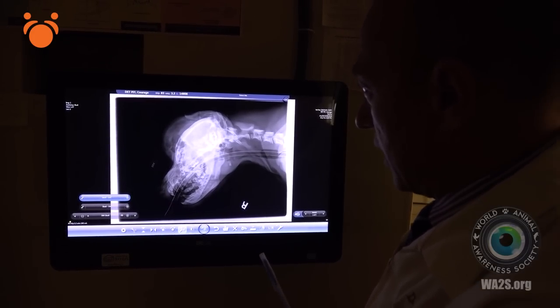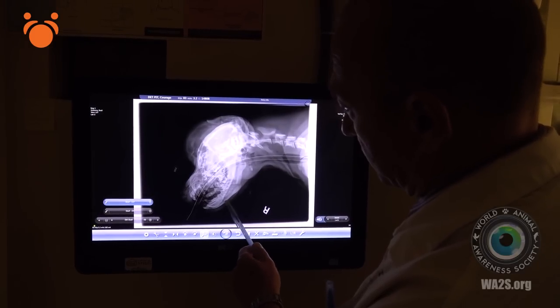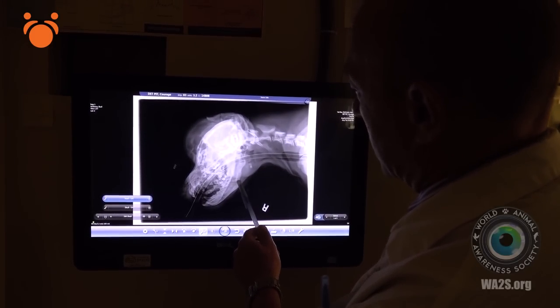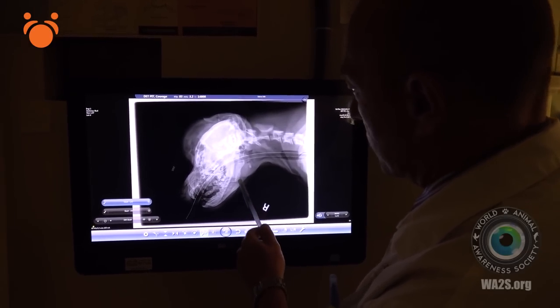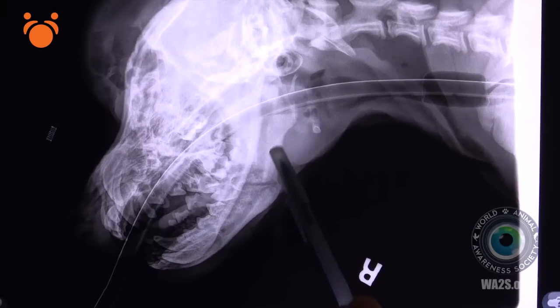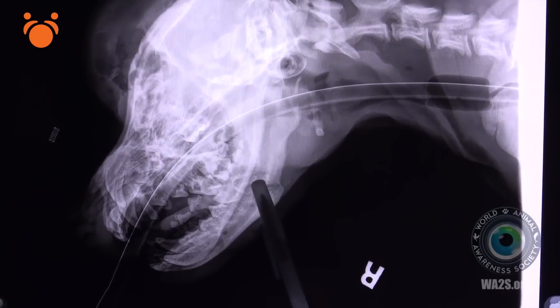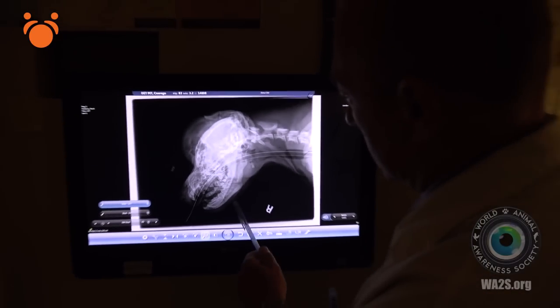And we can see this area here where this mandibular fracture is. We see a degree of a jaw fracture. We can see some bone starting to want to heal and remodel in here. And here we can see where the break is. The other side, this would be the right side, this is the left side.